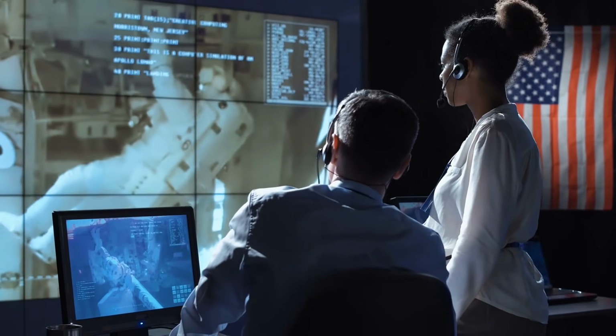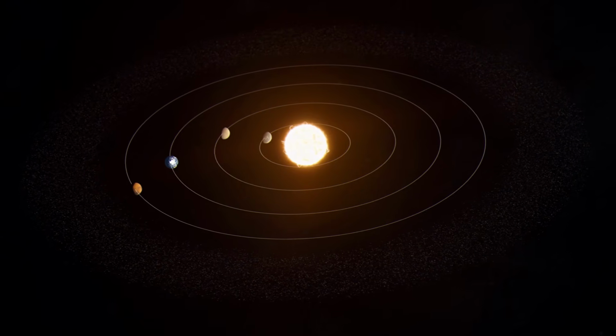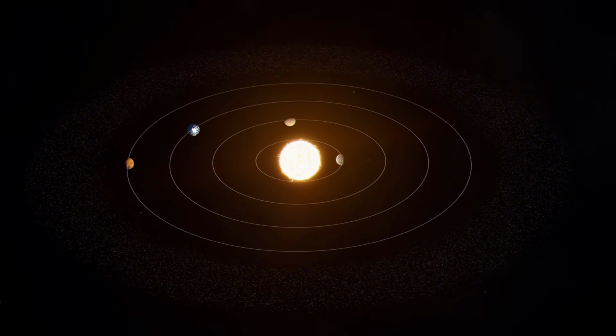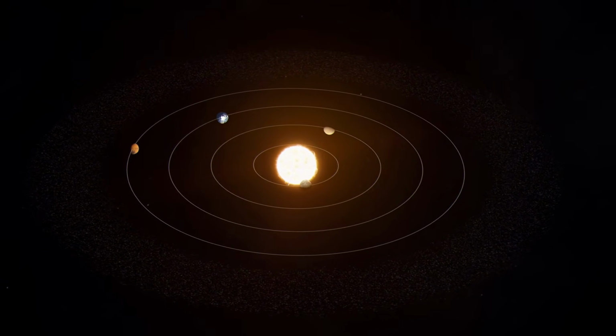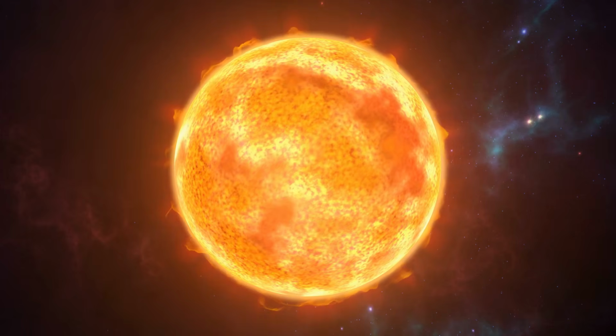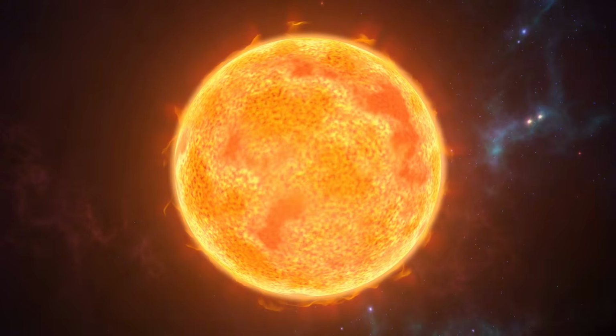This unusual situation has some truly bizarre effects. If you were standing on Mercury's surface, you would see the sun rise and then gradually grow in the sky as it moves slowly across the heavens. Then, the sun would seem to pause and start moving backward for a while, retracing its path.